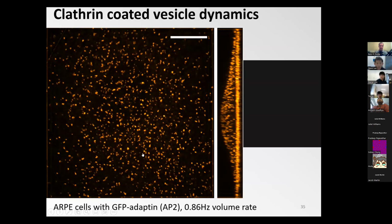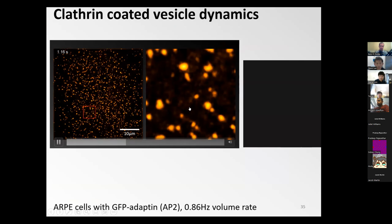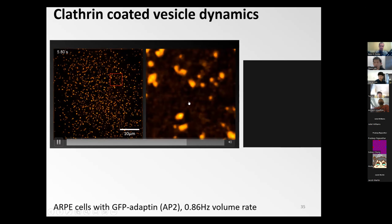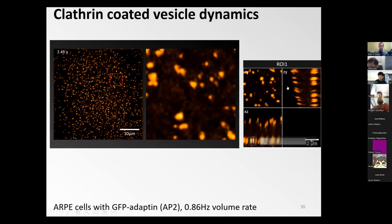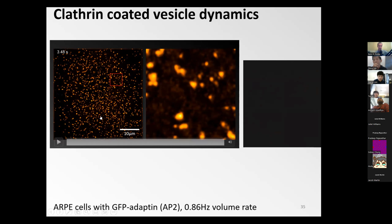And here, other fast dynamics are clathrin-mediated endocytosis. So again, this is volumetric imaging over the cell. And if we look here at the movie, this is also about 1 Hertz. And if you zoom in, you can actually see it's still a bit too slow. So some of the dynamics, when they really take off, still get blurred out quite a bit. And these are the same region of interest in 3D. So you can see we can also track or observe dynamics of clathrin-coated pits in 3D, whereas such movies before have been acquired in TIRF. So you essentially only saw the bottom of the cell.